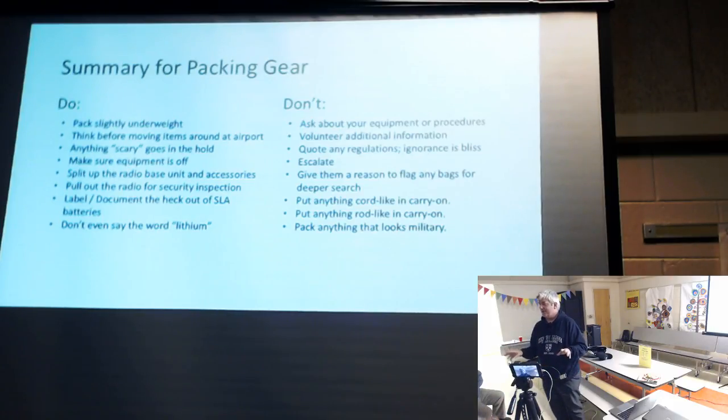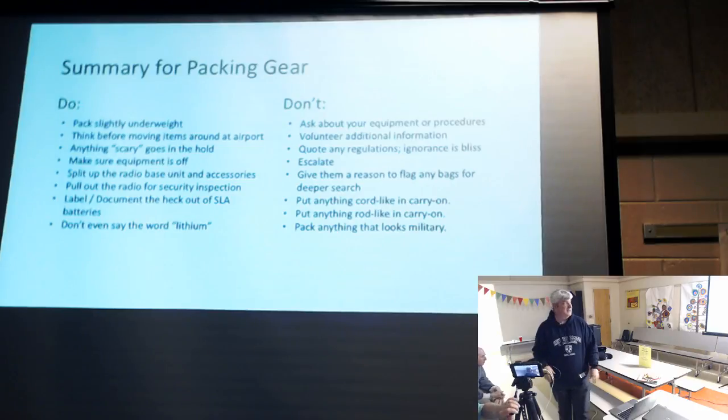Don't bring up their own regulations. That is not a good way. I've seen many people going down the tubes, on the line at the airport, trying to convince TSA that they're not following their own procedures, and that doesn't end well.